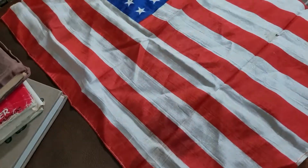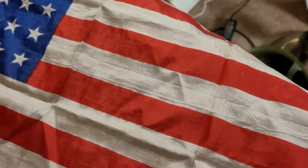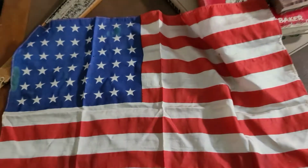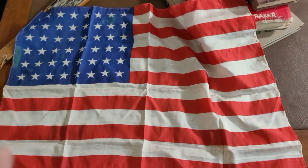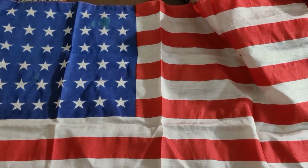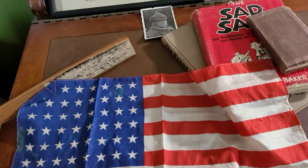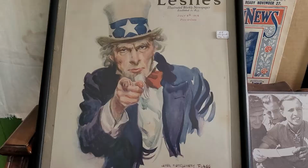I found this, as well as this right here. This is just a little flag, 48 star flag, and both of these were also found out of town in the antique shop, and they had a little drawer full of a whole bunch of junk, and it was a $3 drawer, so I ended up fishing out this and the fan, both for $3 each, so that wasn't bad at all.